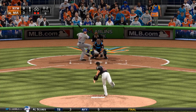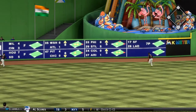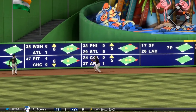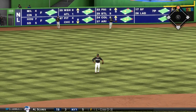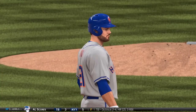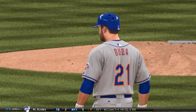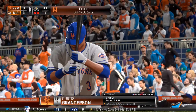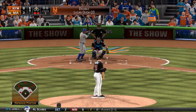And now a pitch on the way. Oh, this ball's well hit. It's going to split the gap in left center. Around first, on his way to second now. And he is into second with a double, his 3rd hit of the night. The left fielder, number 3, Curtis Granderson. Curtis Granderson will get an opportunity here in a run-scoring spot now following the 2-out double.